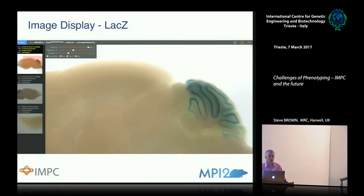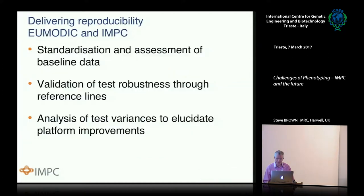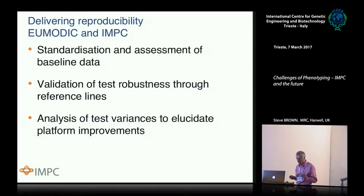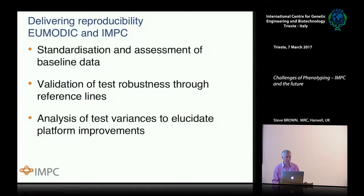It's a beautiful database, there's fantastic information, and it will often tell you something about your favorite gene that you always wished to know about and never knew. But it's all based around, and I just want to emphasize it again, delivering reproducibility. We can't do these projects without standardization and assessment of baseline data, validation of test robustness through reference lines, and analysis of the test variances to elucidate where we can improve the function of each of the phenotyping tests that we carry out.